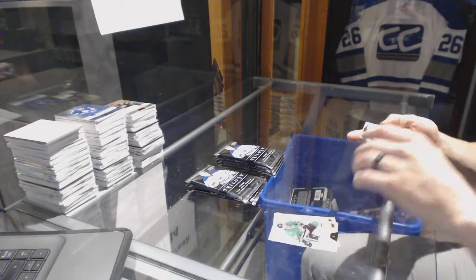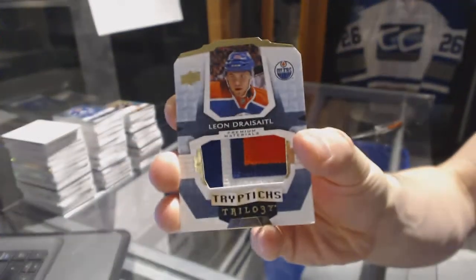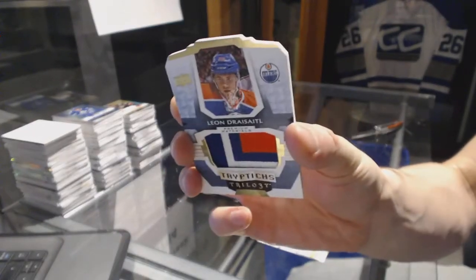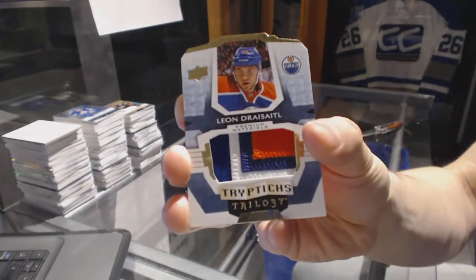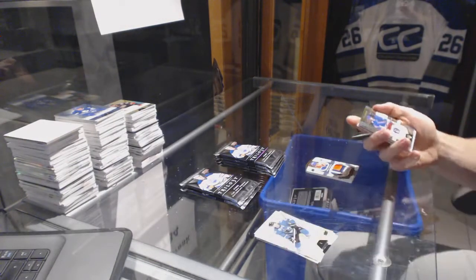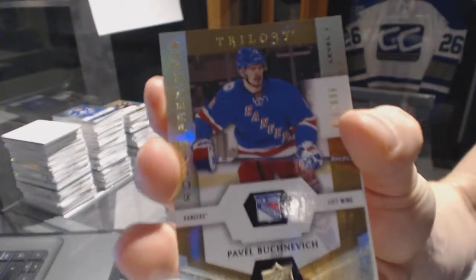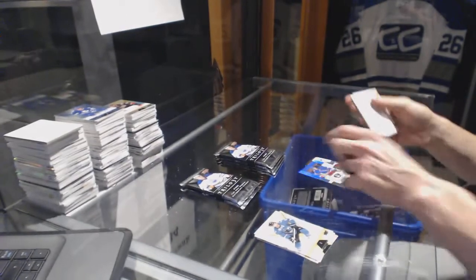All right, we've got a three-color Triptychs patch, number 32 of 49 for the Edmonton Oilers, Leon Draisaitl. 32 of 49 Triptychs patch for the Oilers, Leon Draisaitl. We've got a rookie number to 999 for the New York Rangers, Pavel Buchnevich.